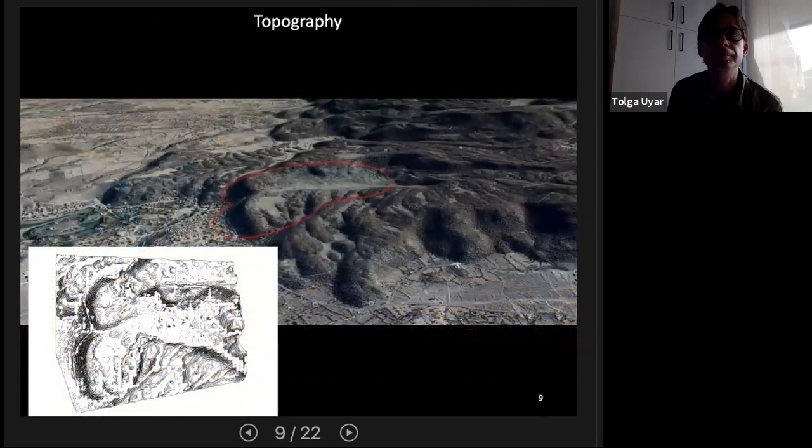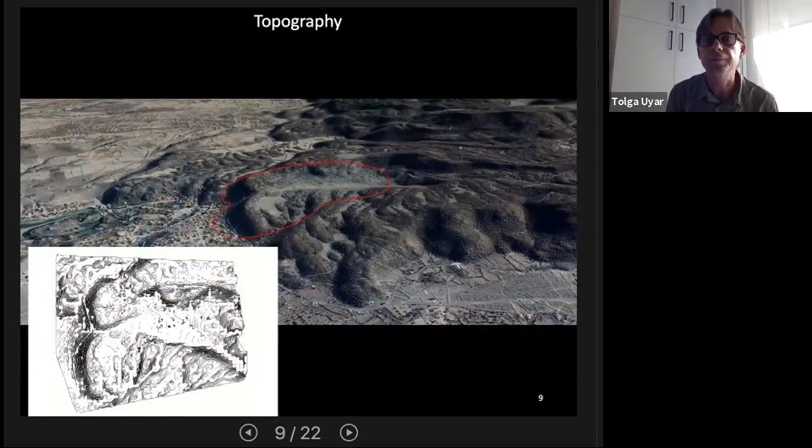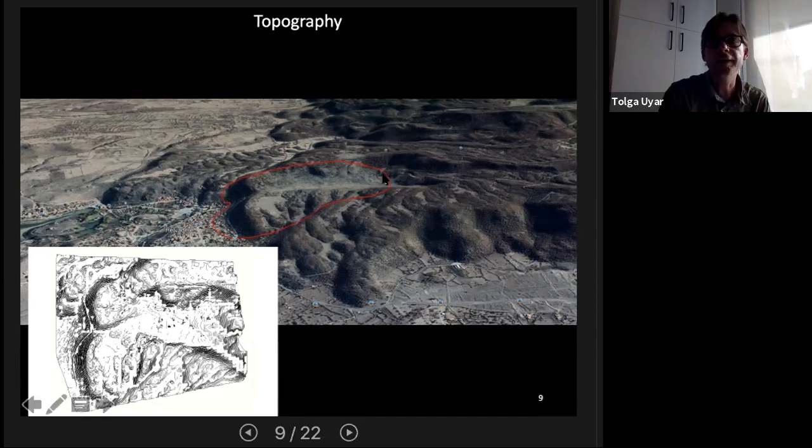So let me give you a topographical overview of the settlement. As I just mentioned, the city is settled in an upland valley, which is defined by a parasitic volcano crater of Hasanda. So it looks like a bowl, like a natural bowl. The valley is aligned in a north-south direction, as you see here.